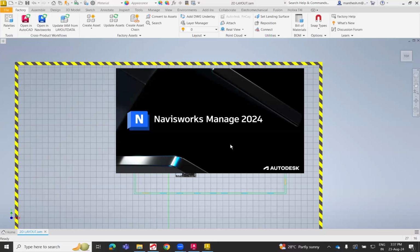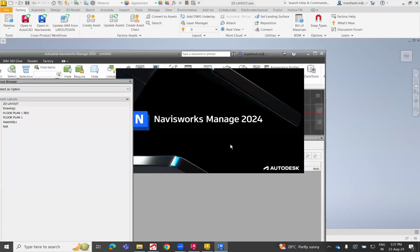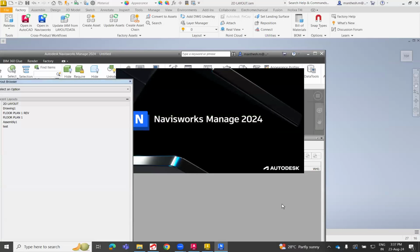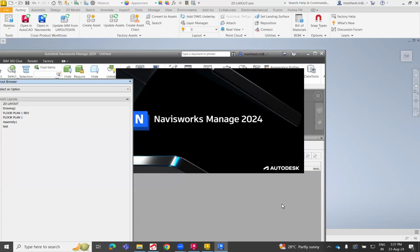Now, from Inventor to Navisworks, it may take more time compared to AutoCAD to Autodesk Inventor. Why? As I told you earlier, all the data is compressed to 33% from 100%, and every piece of data is transferred into surface modeling. So once you launch in Navisworks, the NWD file is created, the Navisworks file. Then synchronizing the data from 2D to 3D, or from 3D to Navisworks, or from AutoCAD to Navisworks, will be very easy.